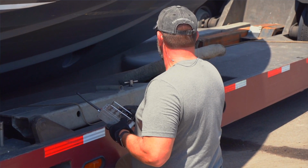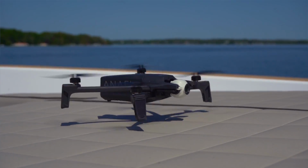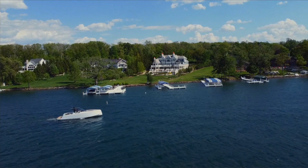This morning we had the trucker bring this boat over. He had a very high-end hydraulic trailer that he uses to launch the boat safely down a ramp. Shooting the drone footage right now. It's amazing footage around here. A perfect day on the water here in Lake Geneva, Wisconsin.